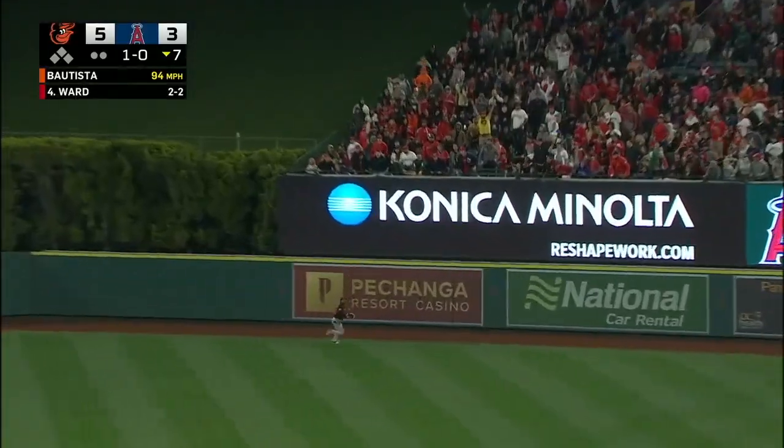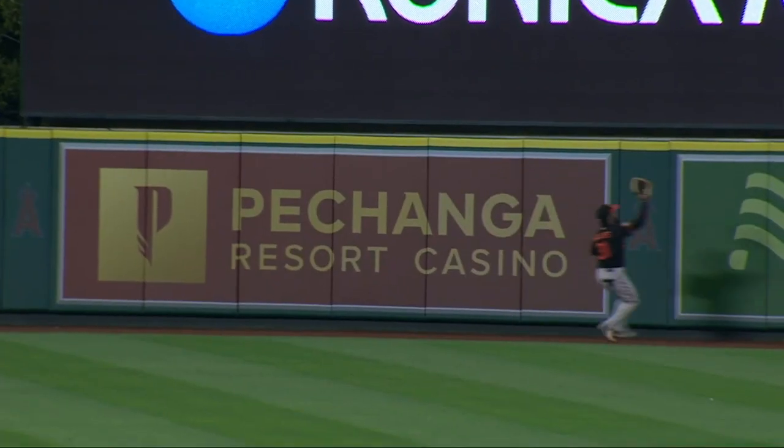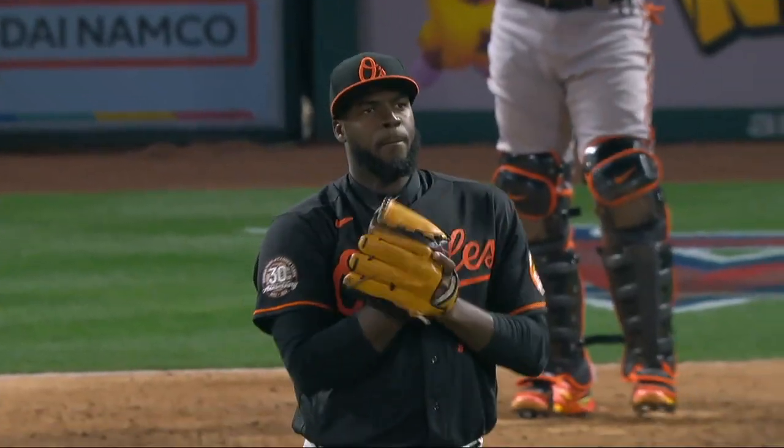Out to right center field. Back goes Mullins, and he is there to make the catch. Nice play by Cedric. Runs it down. It's a good feeling when you know that Cedric Mullins is your center fielder.